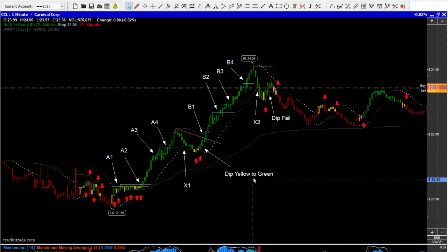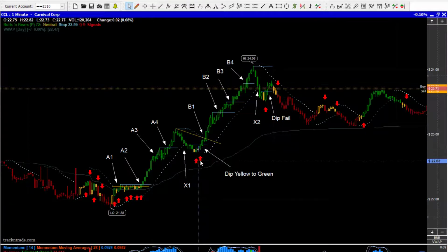And then we ended up getting a dip, which is a yellow to green. Of course, the bulls and bears comes in here and pops those off and shows you where the yellow to greens are. And we look for a break above the previous high bar, and then this one took off a little bit, and there's where we got the B1 in here. So the B1 took off, and then these little pivot points are nice places to add on to your existing position.